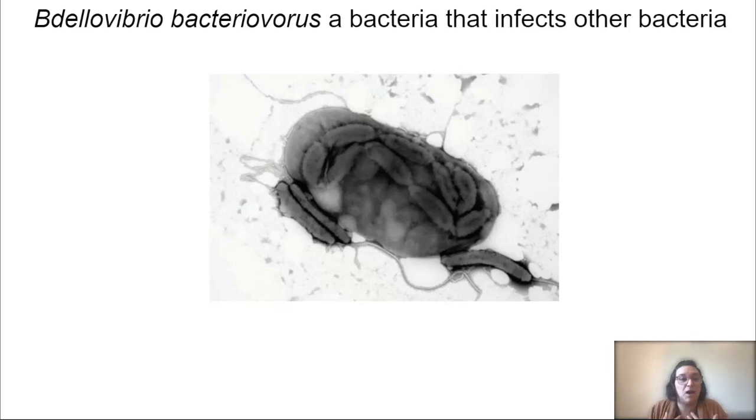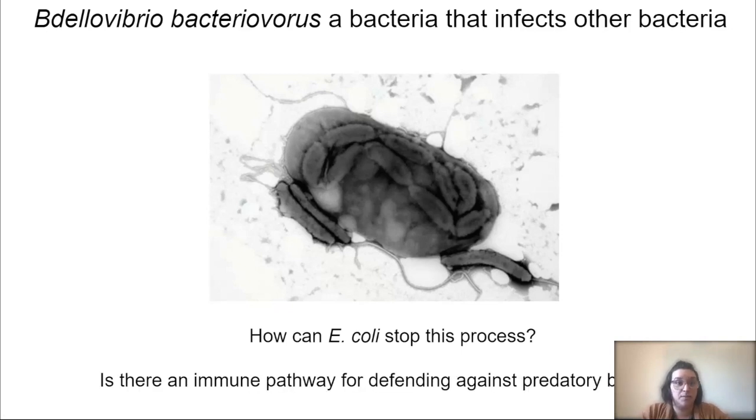And so something I wanted to ask is, can E. coli stop this? Do bacteria possess any immune pathways dedicated to stopping this new type of threat? So not phage, but predatory bacteria. And I'm not the first one to ask this question. Many people have studied Bdello before, but they have often found that there's absolutely no defense against Bdello. And this seemed really interesting to me, and I wanted to follow this up and better understand what was going on.